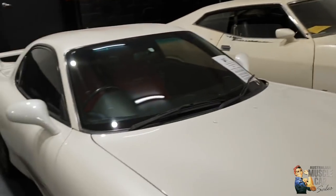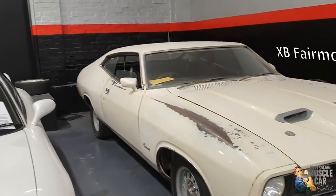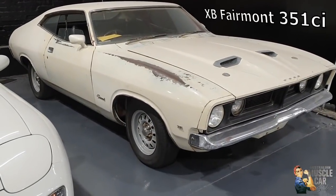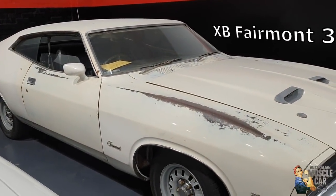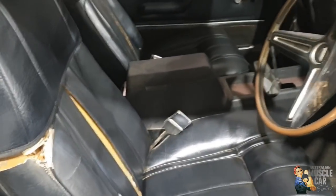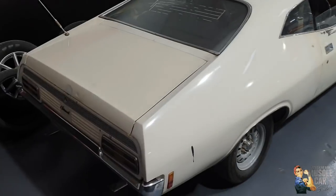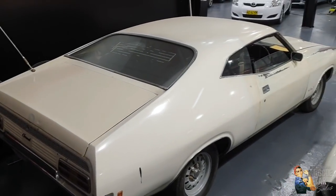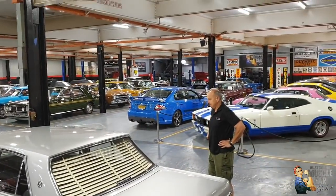Here we've got this very special Mazda. Hot rod Mazda, and look at this thing. This has just come in, will be coming on the market. It's a genuine K-code 351 manual Fairmont GS, and what a barn find that is. Look at that. That'll be coming on the market as well. That sort of really is like a barn find car. Jump up here so you can have a look at the back of it. And the back of the Regal. That's a good view of the whole facility.